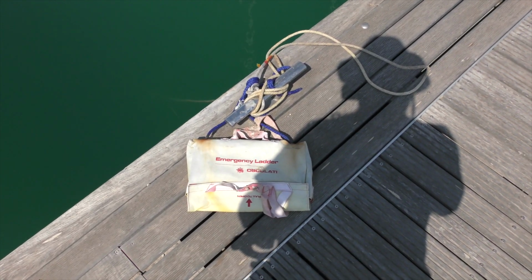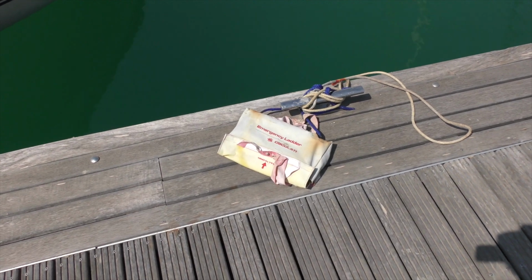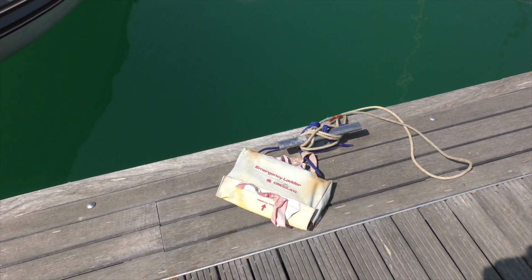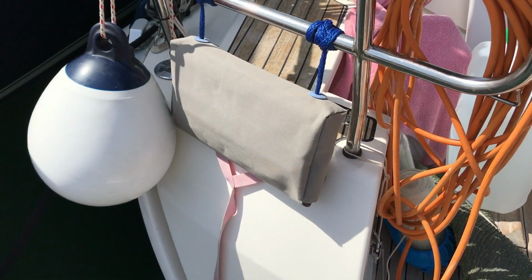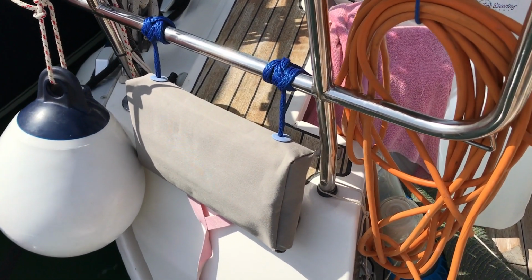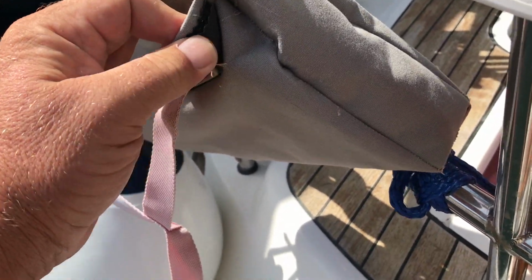So this was our Osculati emergency ladder on the back of the boat. The bag was absolutely destroyed by the sun in just over 18 months. So I'll show you what we've done. Using some of our stock of Sunbrella, we remade the bag. The idea is that if you fall over the back and the tailgate's up, you pull on the pink strap, the velcro comes undone and the ladder drops out.